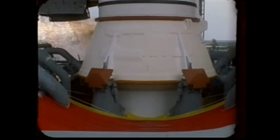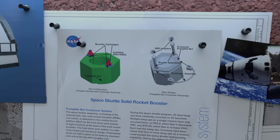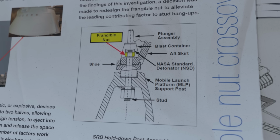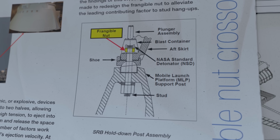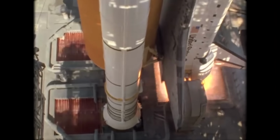And so, a redesign was introduced for STS-126, where a crossover assembly was included. This new system linked the 2 pyrotechnic charges in each nut to ensure they detonated within 50 microseconds of each other. A delay of up to 250 microseconds was possible with the previous design, and this was identified as the main issue causing the so-called stud hang-ups.